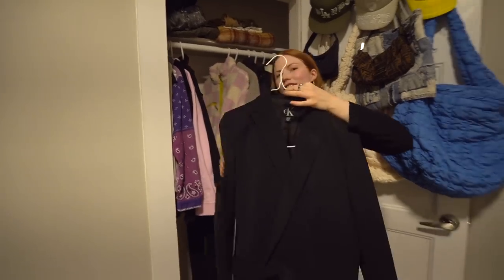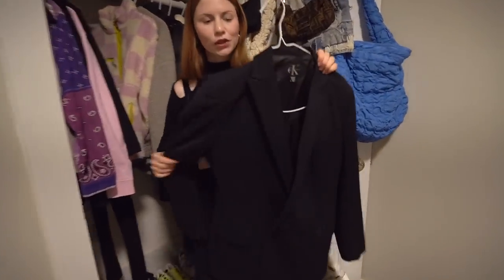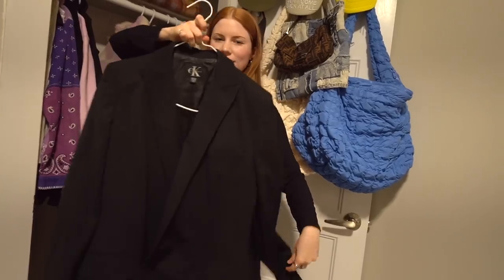The next piece is just a classic blazer, because I think everyone needs a classic blazer in their wardrobe. This one is vintage Calvin Klein. It fits perfectly and it's just a staple.